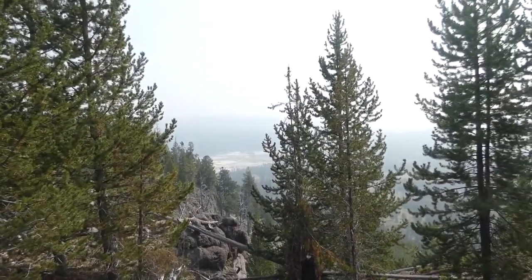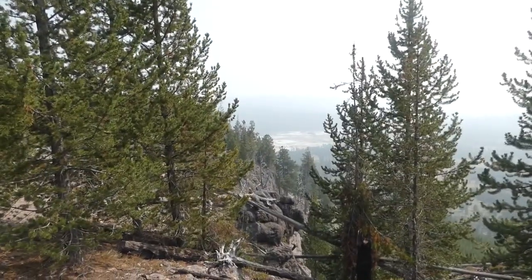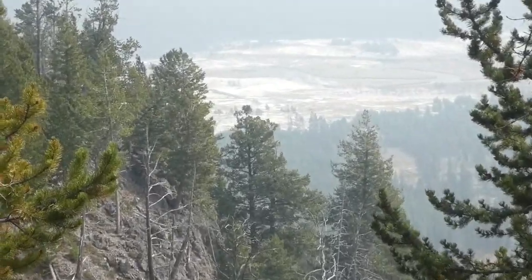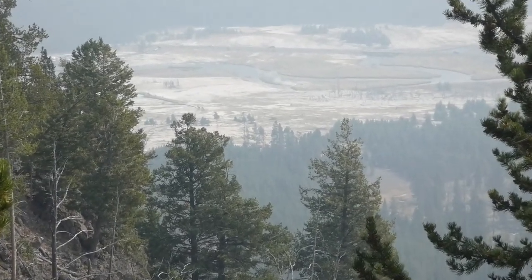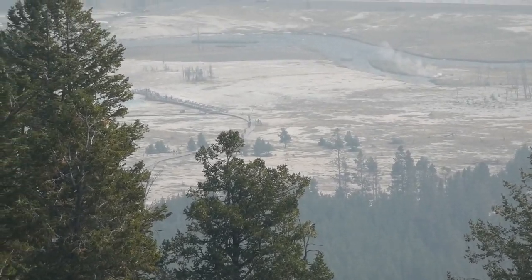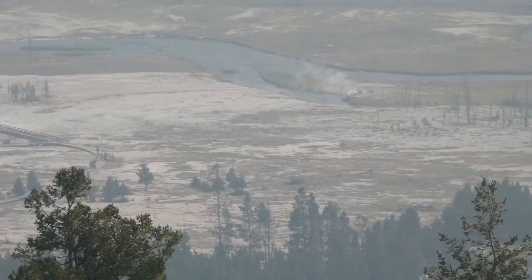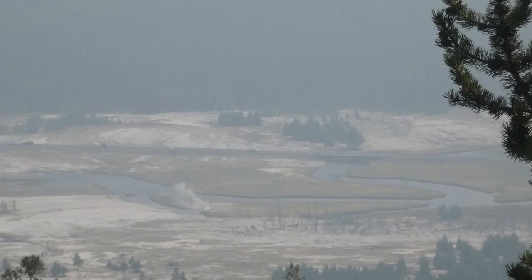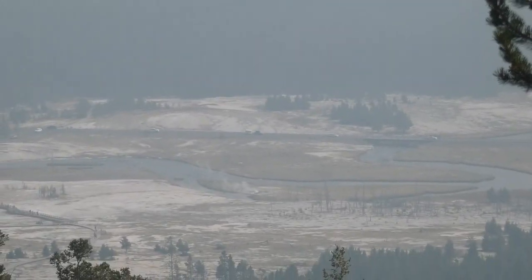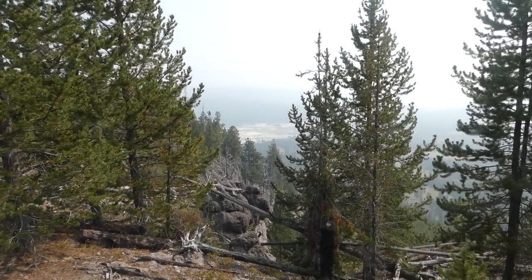There's a trail at Biscuit Basin. Just lowering my monopod again. A little difficult to see through the smoke, but that looks like the boardwalk over there. Behind it, you can see the Grand Loop Road. Backing up the monopod again.